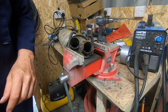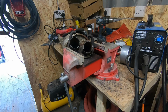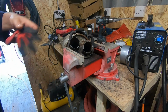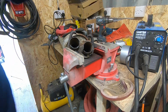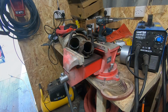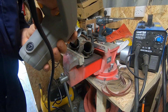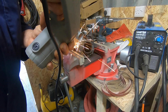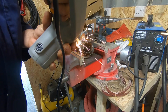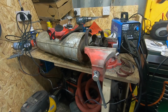I've picked up an electric power file. It's only a cheap one, cheap screw fix job, but it has slightly larger and wider belts than my air powered one. So we'll give that a try. Goes against my theory of don't buy cheap tools, but okay, it's going to be a long, slow business doing that.